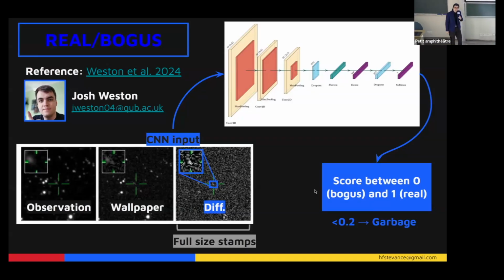Now, in our current strategy, if it gets a score above 0.2, it is kept. If it's below 0.2, it is garbaged. Now, the important thing to know is when I say that something is garbaged in Atlas, I do not mean that it is deleted. It is not deleted, it is in the database, but it is labeled as garbage and the eyeballers no longer see it.